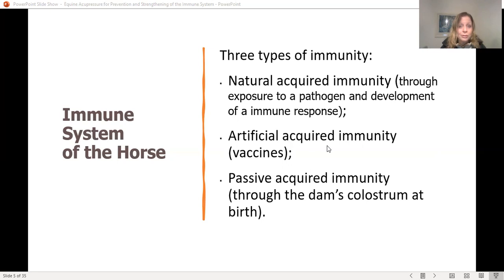And there are 3 types of immunity. That's the natural acquired immunity through exposure to a pathogen and the development of an immune response. The second one is artificial acquired immunity through vaccines. And then there's passive acquired immunity through the dam's colostrum at birth. And there are similarities to the Chinese perspective that says that there is qi, which we looked at in the first session, which we acquire through our lives, through breath, through food, through everything we take into our body, but also the qi that the horse comes with from their parents. That's qi that's acquired from the parents.